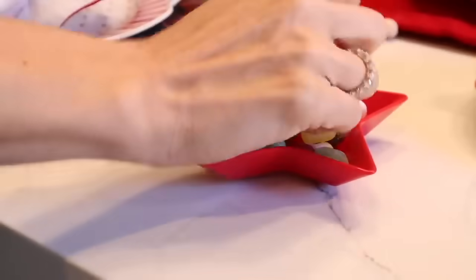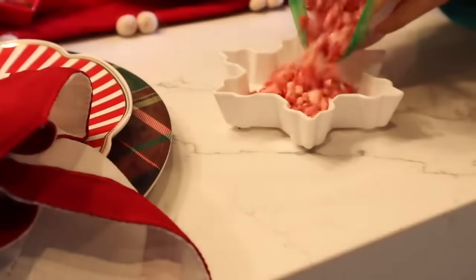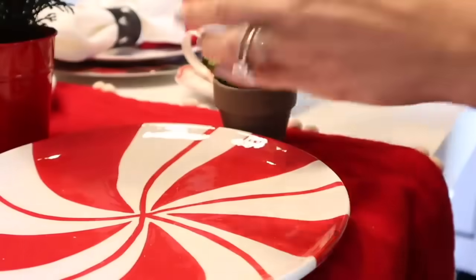Since I picked up gingerbread houses that don't come with candies, I picked up a bunch of candies at Target, and I'm just gonna kind of place them around the table so the kids can all share these while they're decorating their gingerbread houses.